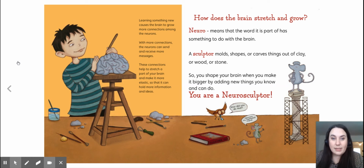Learning something new causes the brain to grow more connections among the neurons. With more connections, the neurons can send and receive more messages. Imagine it, if you will, like having one path to drop off a message to someone. And then when you learn something new, you now have lots of different ways to go. So it's almost like you can get there faster, take the best path possible. These connections help to stretch a part of your brain and make it more elastic so that it can hold more information and ideas. How does the brain stretch and grow?